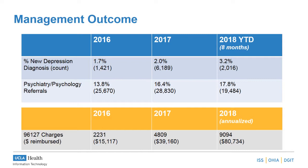As you can see on the bottom table in this slide, in calendar year 2016, the 14 participating offices billed for 2,231 charges of the 96127 code. This translated to about $15,000 of reimbursement. In the next calendar year, 2017, where we implemented the pilot project in the 2 offices in August, we saw an increase in the number of charges dropped from 2,200 to now 4,800, which translated to about a $39,000 reimbursement.